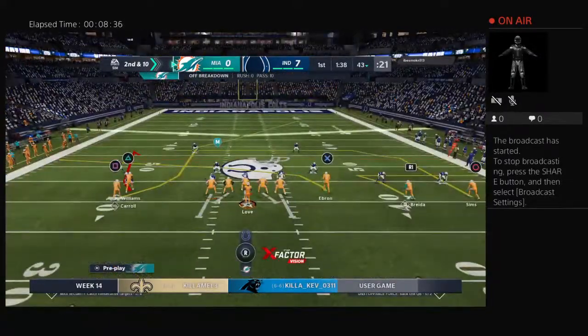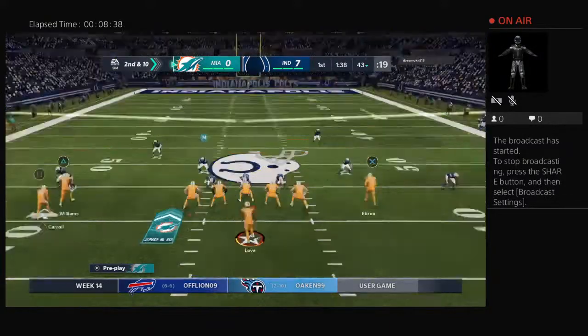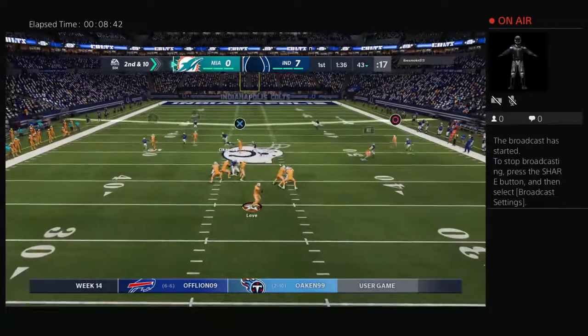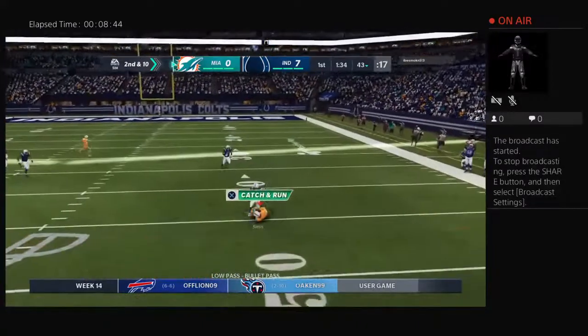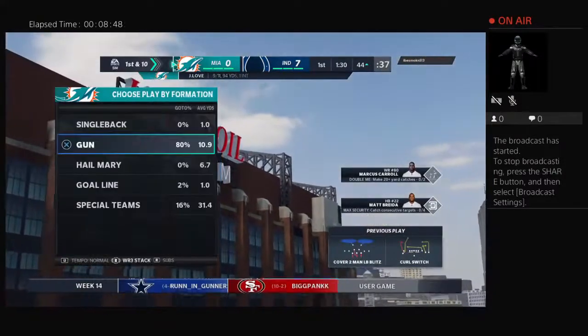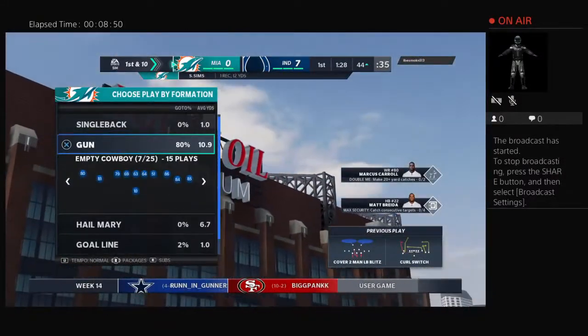So second down, still 10 yards to go. Ball on the 43. To throw again, Love. And he'll work it across midfield inside the 45. 12 yards there and a first down.